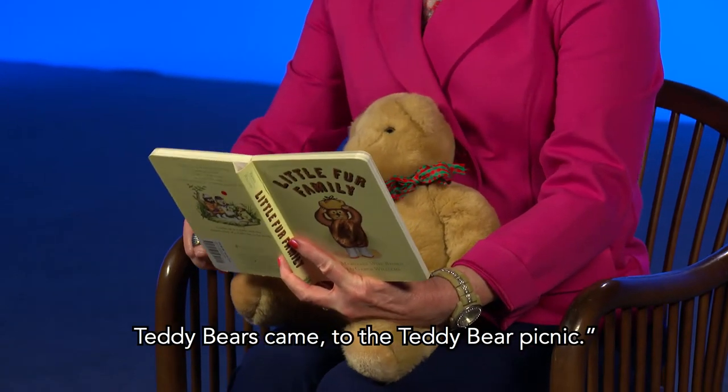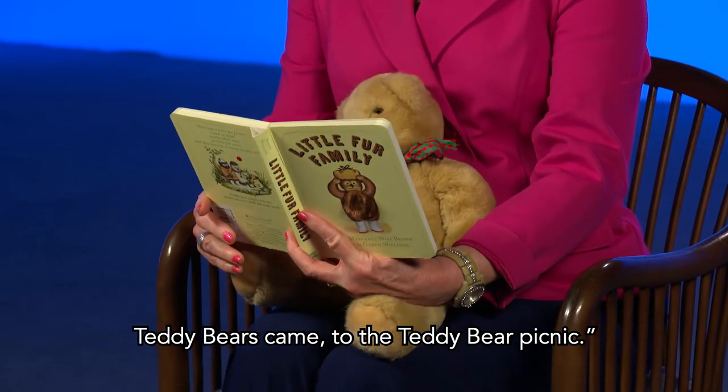1, 2, 3, 4, 5, 6, teddy bears came to the teddy bear picnic.